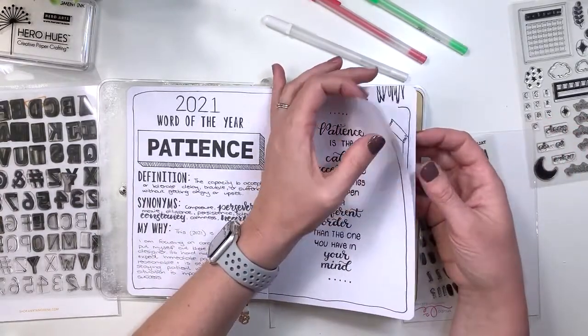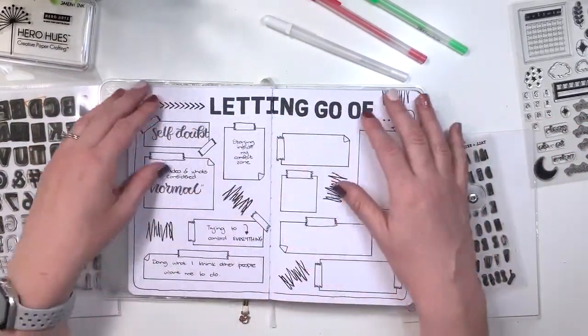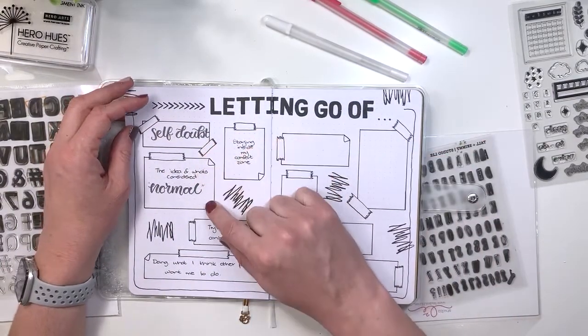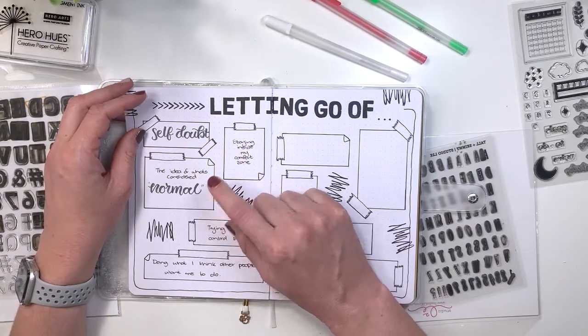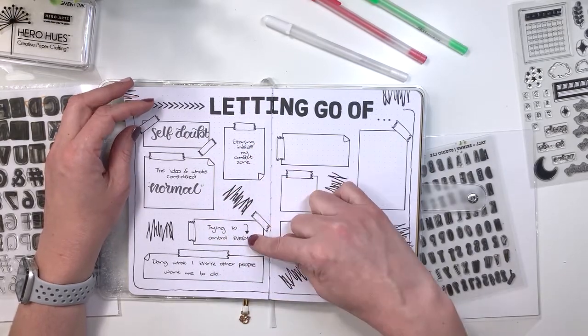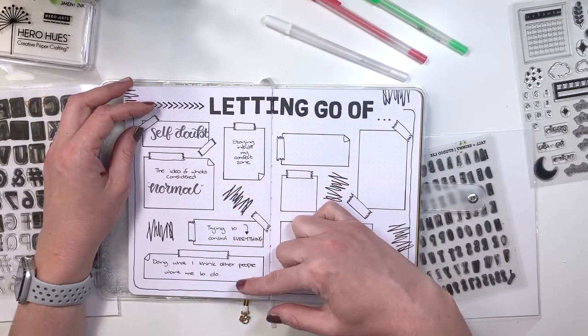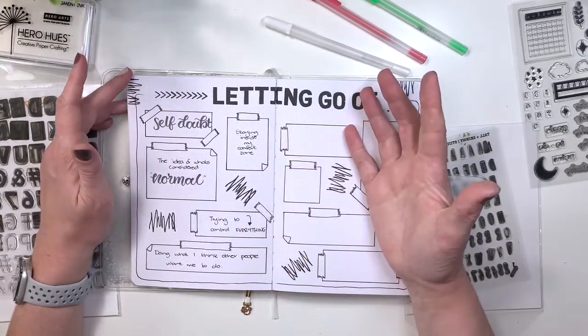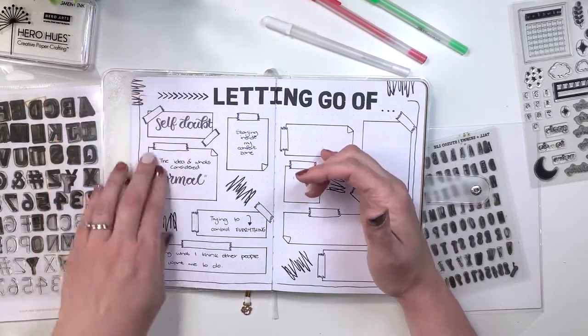So on the next page, I decided to do a layout of things I'm letting go of. So self-doubt, the idea of what's considered normal, staying inside my comfort zone, trying to control everything, and then doing what I think other people want me to do. These are things that really weigh on me quite a bit, especially this one.